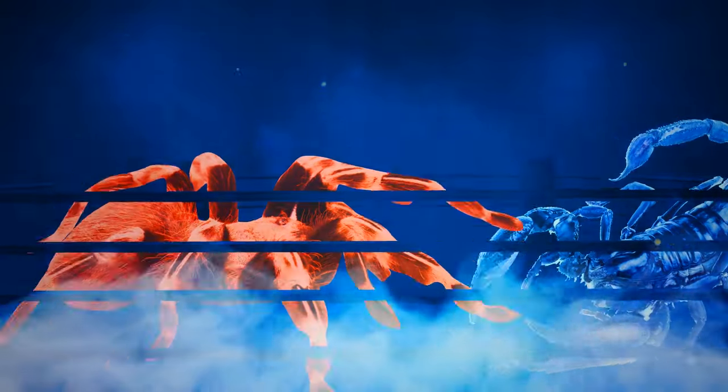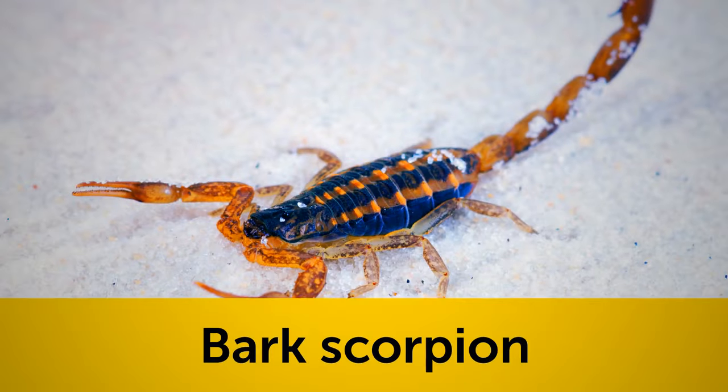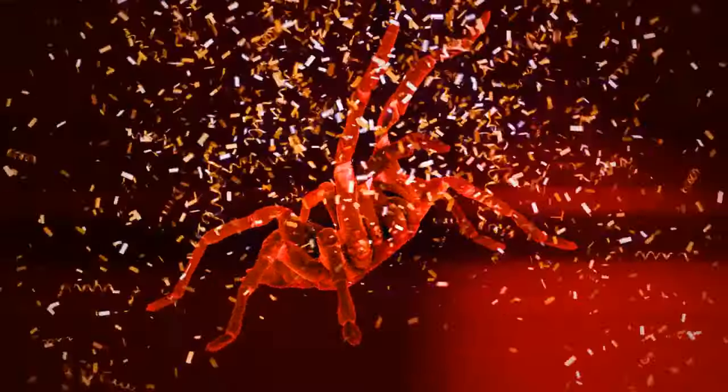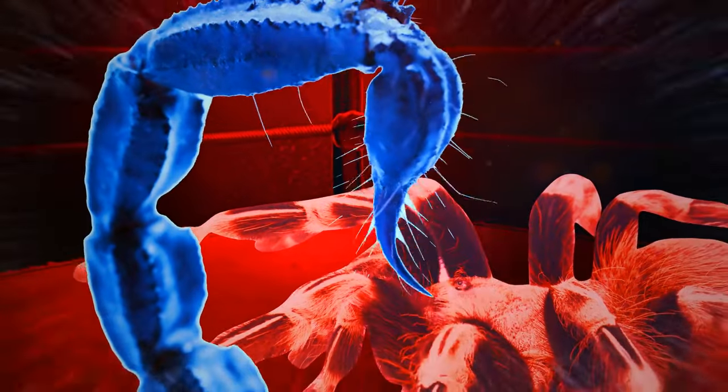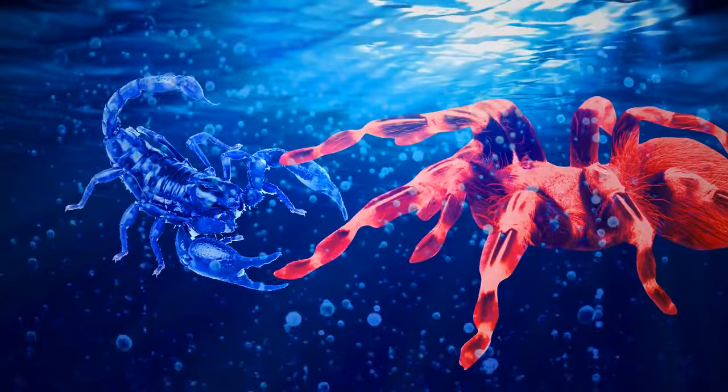And this isn't even the first time the tarantula and the scorpion have faced off. The Mexican red rump tarantula versus the bark scorpion is another showdown for the history books. The tarantula wins every single time. It doesn't even matter who has the first hit. Probably next time, it's best to have another tournament underwater.